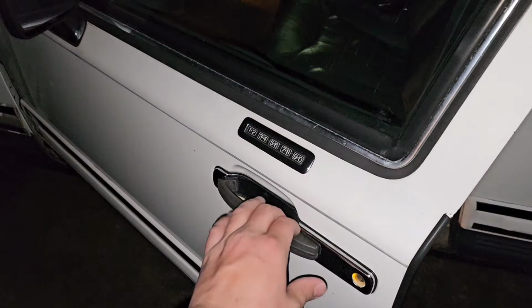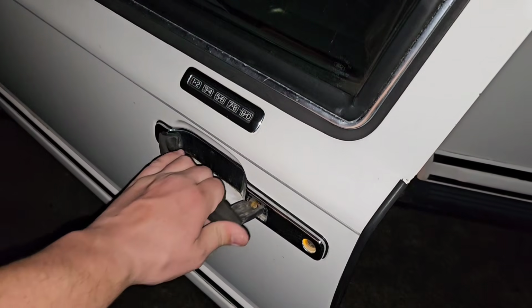Well, I just found or created another problem. The driver's door handle just broke, so I was trying to close this door, so it's going to be entrance through the passenger side only from now on.